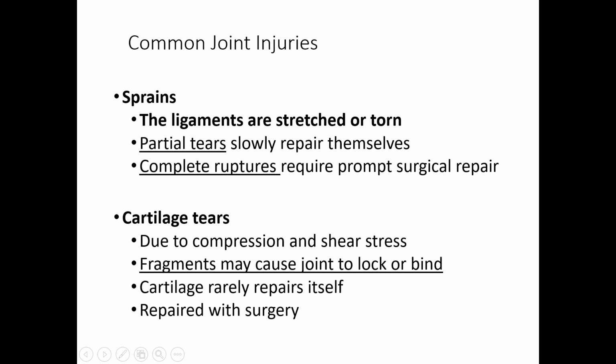Cartilage, that articular cartilage at the ends of long bones, can be torn too because of compression or stress, and those fragments of torn cartilage can get stuck in the joint and cause the joint to lock or bind. And cartilage cannot repair itself, so this condition requires surgery.